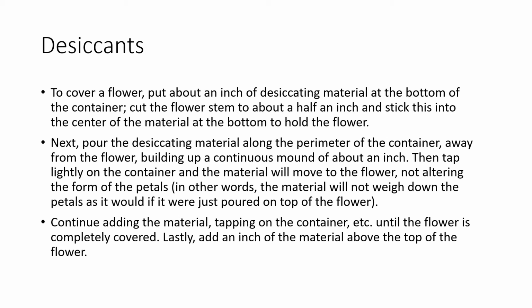So you don't mash the flower and you're keeping your flower or your bud, in that case, in the picture before, the rose upright and just gradually letting the desiccant move around those petals to keep their shapes.